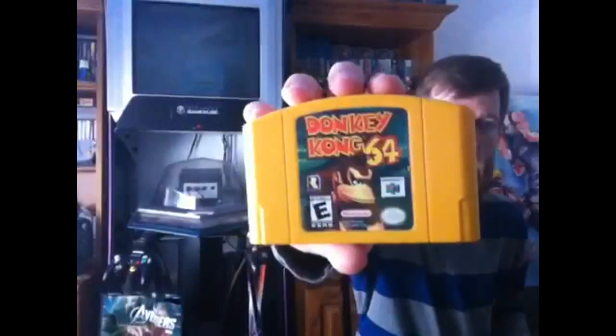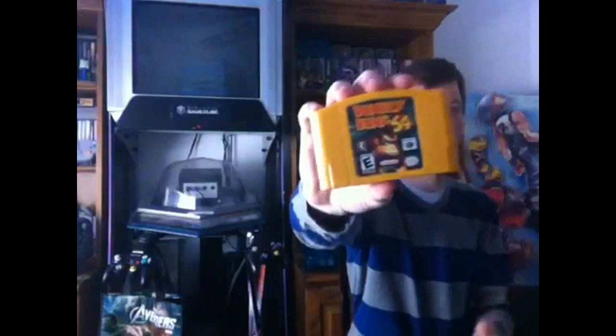So then I went to my secondhand store, and they had their sale, buy two get one free. So I wanted to take advantage of that, and the first thing I saw was Donkey Kong 64, and this was $4.95, and it is in immaculate condition. No scratches or anything on the cart or label. I don't think this was ever used. I don't know how it would have been, because it seriously looks brand new. So I'm going to swap this out with my cart and my box, and I'm very excited to get that in that condition.